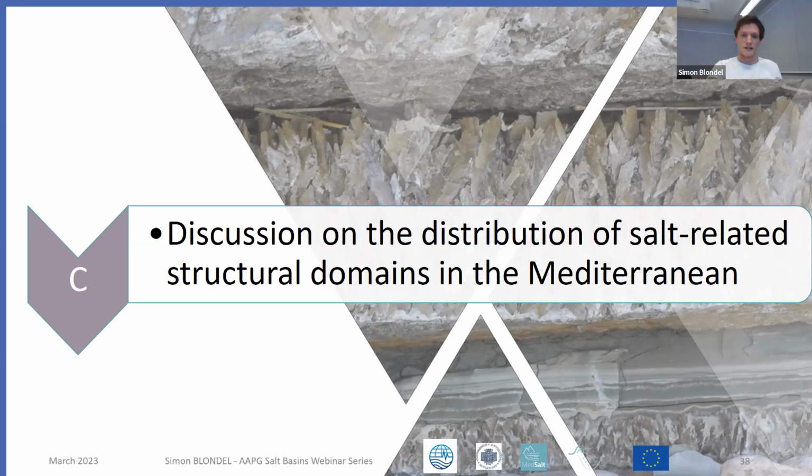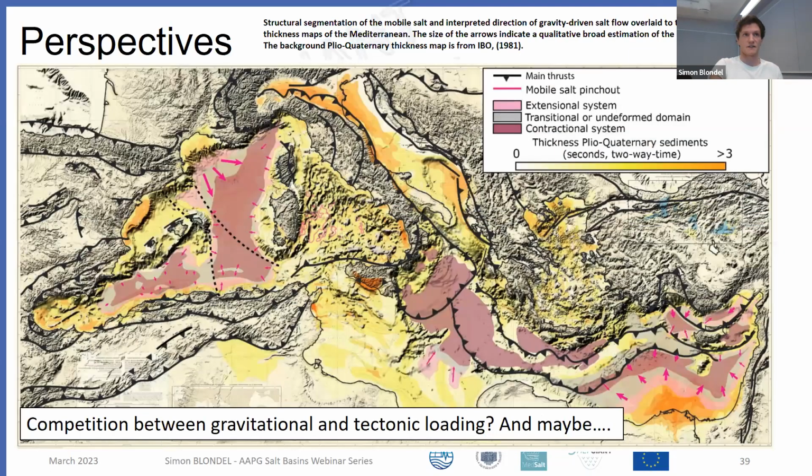I'm assuming that yes. And in this part, I will present something that we haven't published yet, because it's really something I've done to try to compensate for the COVID effect on my PhD, because I was supposed to do the study of the salt deformation in the whole Mediterranean basin. But because of COVID, I could not go into data rooms, and I was forced to stay only in the Algerian basin. So what I've done is I went through all the literature I could find to map where we can see extensional, transitional, or contractional salt tectonics. Obviously, it's very blurry in terms of where the boundary is, so that's why it's not yet published.